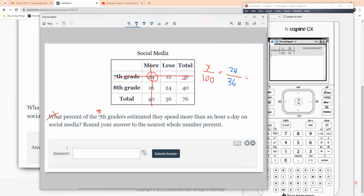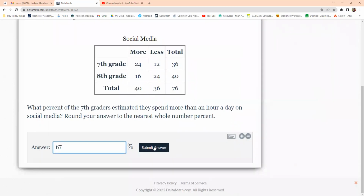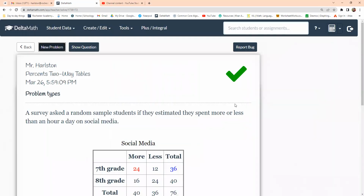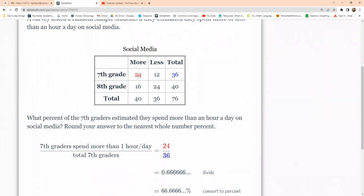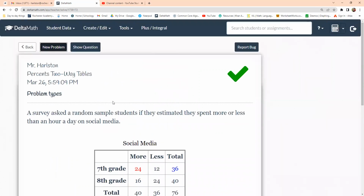So our number is going to be 67%, and they say, wonderful job. And of course, the two numbers that they highlighted was the 24 and the 36, which is what we also focused on. So we're all good.